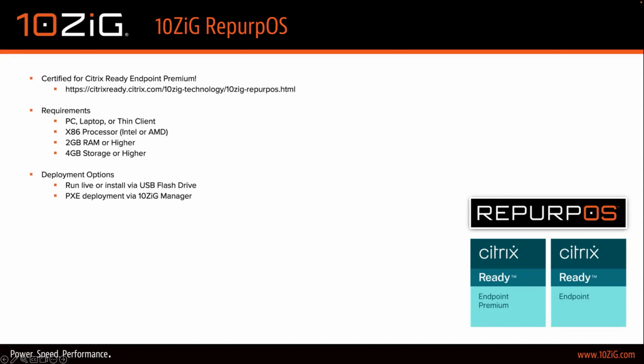Some added benefits, but that's the next part, just to touch on the deployment options. So as far as deployment options go, you can either run it live from a USB flash drive, as well as install it over any existing OS. And you can also centrally deploy it through the Tenzig Manager. So that's good for bulk deployment where you want to deploy through, say, a PXE-based option as well.